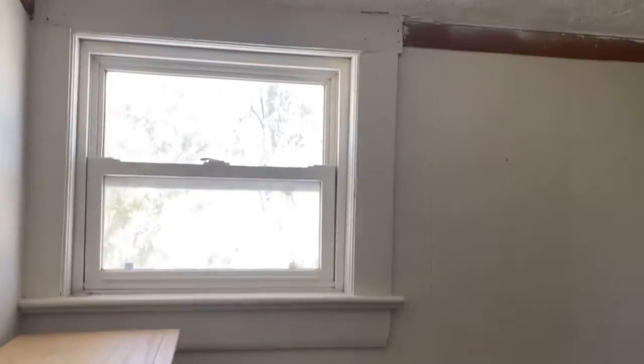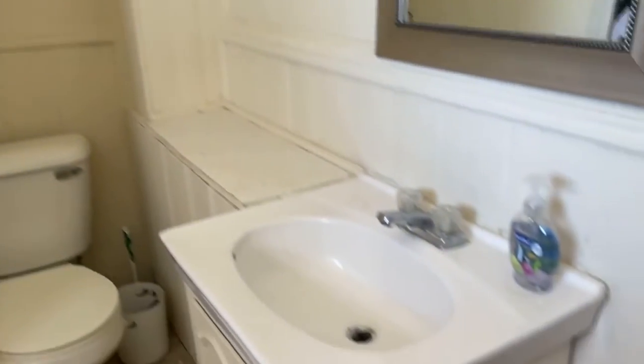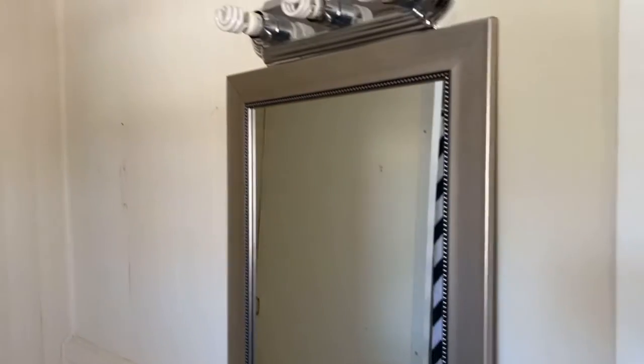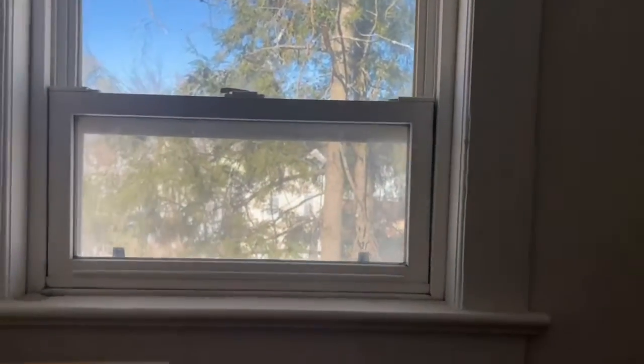So we'll go in here. It's a smaller bathroom, although part of the wall could be punched out to create a larger living space to the left of the toilet and the sink, right behind there actually. So you get that, and then a shower. This has a shower. And then again, window looking out onto the back.